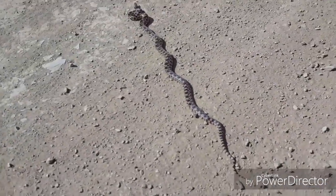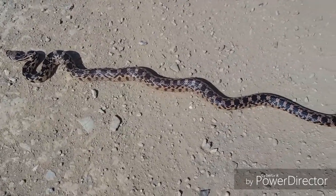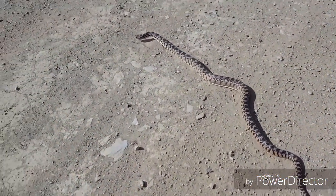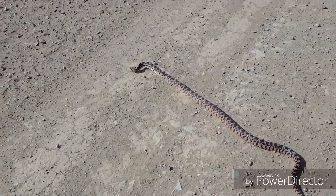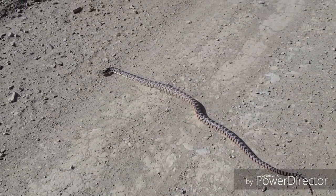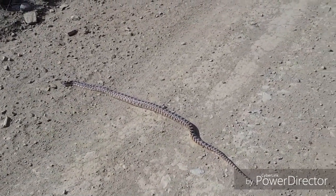Check this dude out. Yeah. What kind of snake is that? He's decided that he's not gonna have me messing with him. Look at him with his head cocked. That's wild. What kind of snake is that? Other than a long one.